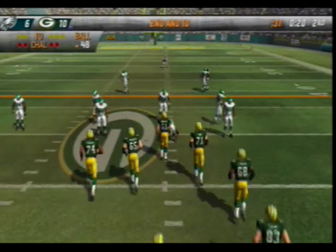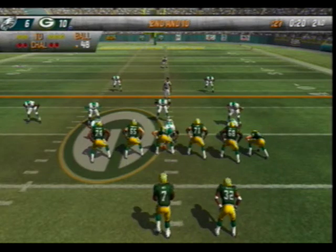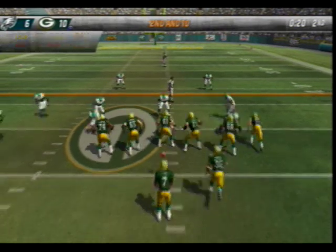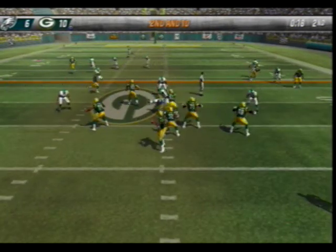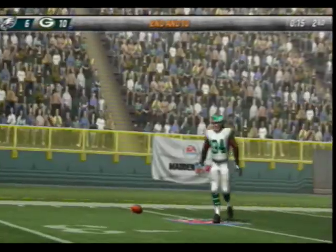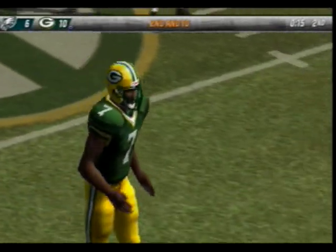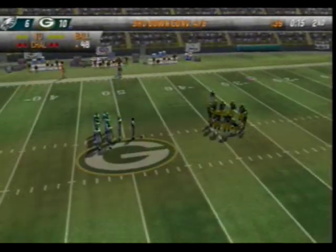Ball on the 48-yard line. The Eagles come out in a nickel package. Dropping back. Gets the pass off. Drops the interception. Number 82 was the intended receiver on that play. McKenzie was there on the coverage.